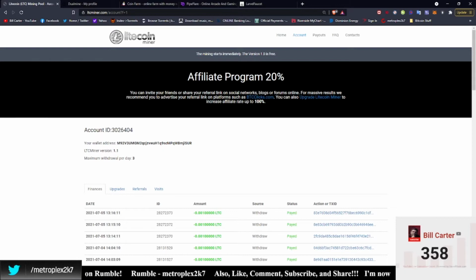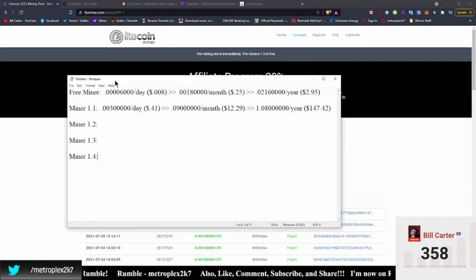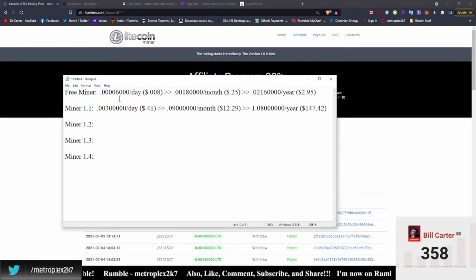So let's do a breakdown of exactly how much this pays out. As you can see here, the free miner lets you do one withdrawal of 6,000 Litoshi per day, which is currently valued at 0.008 cents, which breaks down into 180,000 Litoshi a month, or 25 cents, and then 2,160,000 Litoshi a year, which values at $2.95. So if you just did the free miner, you'd make $3 a year. With the miner 1.1, which is what I'm currently at, you get 300,000 Litoshi a day, which is 41 cents, 9 million a month, which is $12.29, and then 1.08 Litecoin per year, which is $147.